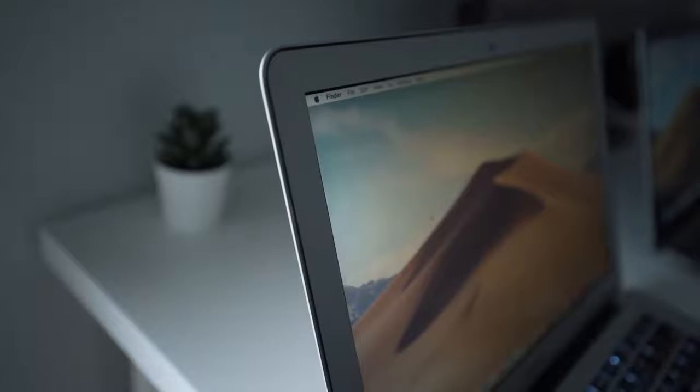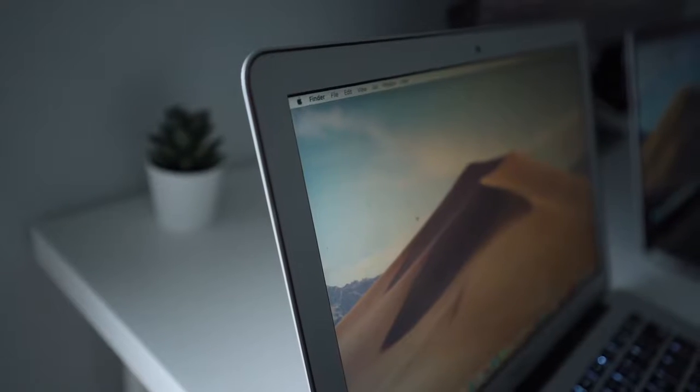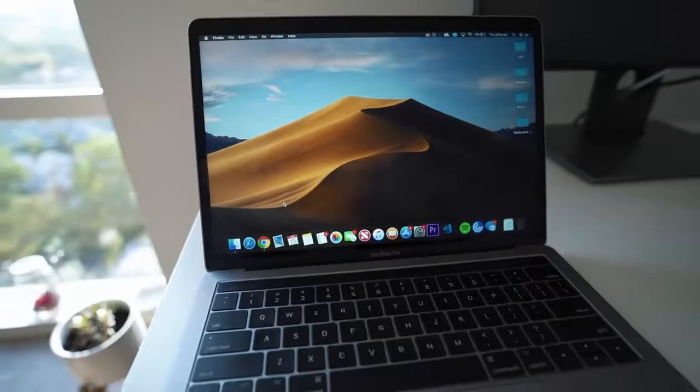Now, which laptop should you buy? The Air? Or the Pro?